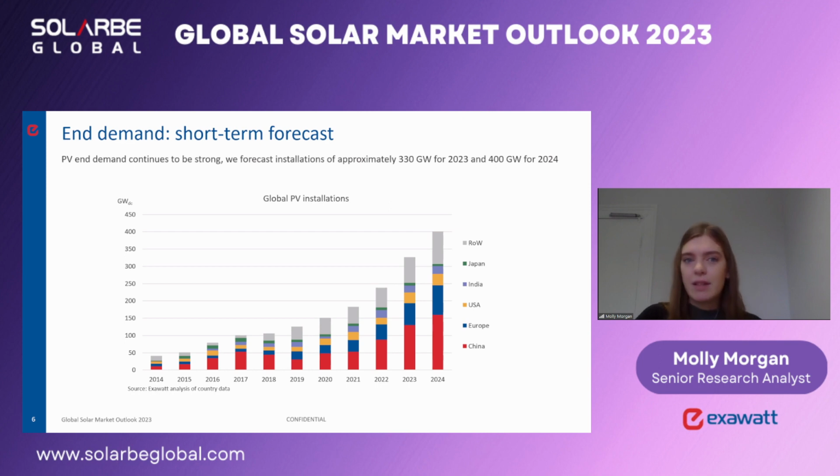And obviously 85, that's significantly larger than our installations estimate. And this would indicate a build-up of inventory in Europe. So with this inventory build-up, any bottleneck with installations in Europe would not appear to be caused by a lack of supply of modules or a lack of demand for installations.